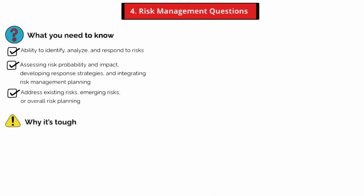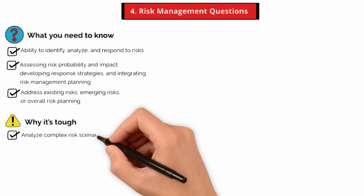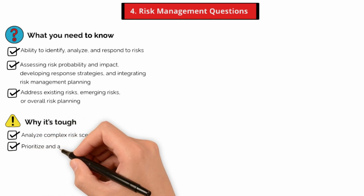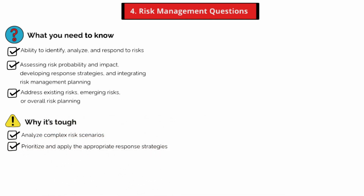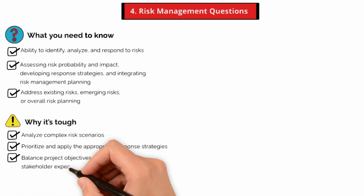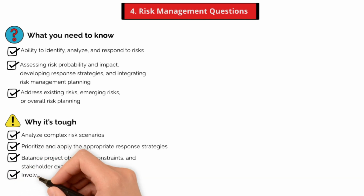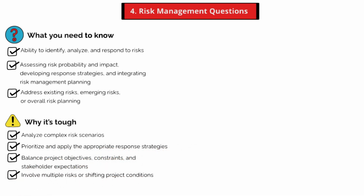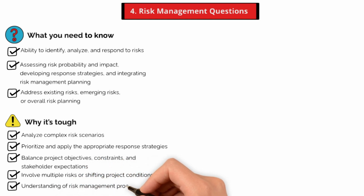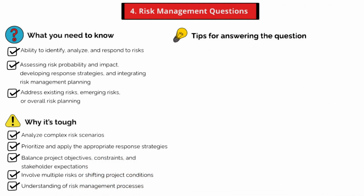Why it's tough. These questions are challenging because they require you to analyze complex risk scenarios, prioritize effectively, and apply the appropriate response strategies. You must think proactively, balancing the project's objectives, constraints, and stakeholder expectations. Scenarios often involve multiple risks or shifting project conditions, requiring strategic thinking and a deep understanding of PMI's risk management processes. Here are a few tips for answering the question.